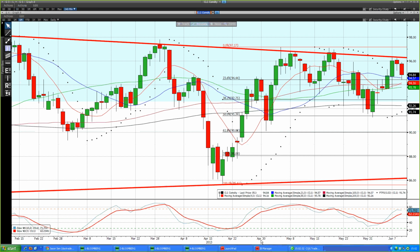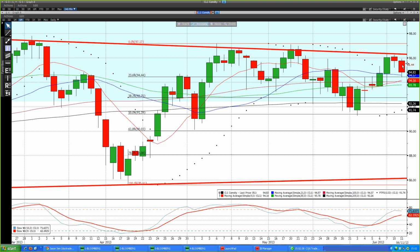First fib support level, 94.44. Well, that's pretty much the low for today, 94.40. We're just coming back to test that now, actually, but my prices are a bit delayed on WTI, but I can see it's trading 94.43. So we're testing that level, and it does look like we're probably going to break lower. Sorry, that's the daily chart we were just looking at there.